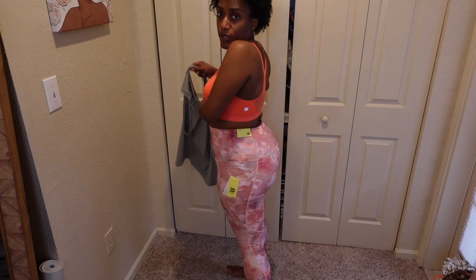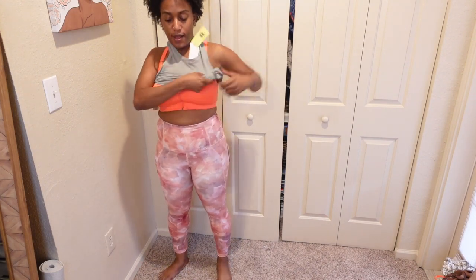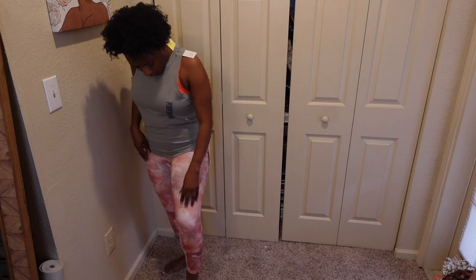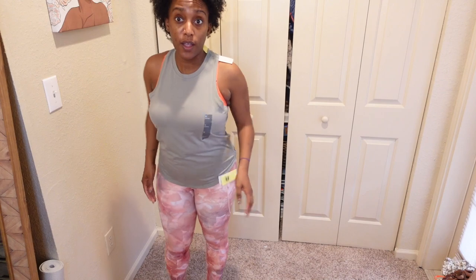This is the first one. I really love how they're super high-waisted, and how comfortable. Then I put the shirt with it. I love the way this shirt kind of slopes on the side. The racerback, I feel like it's really cute, and it matches the colors really well because it has like a green floral. These are super soft and comfy.